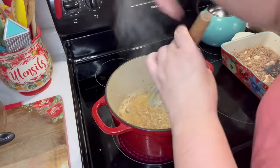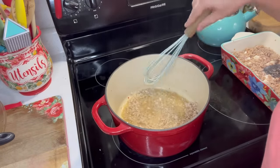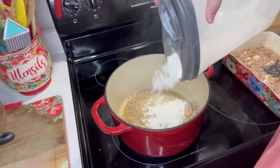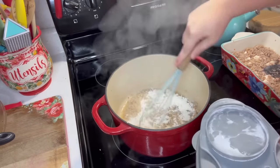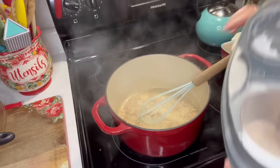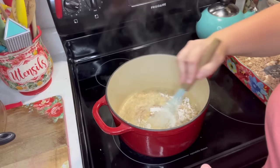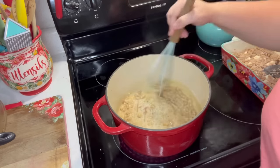Okay, I'm gonna turn down the heat a little bit. And I'm going to add some flour to this hot oil. Eyeballing 2 tablespoons, maybe 3. See what it looks like. That's about 2 tablespoons. I'm gonna do a little bit more to make it 3 tablespoons. There we go. There was probably 3/4 cups of leftover grease.